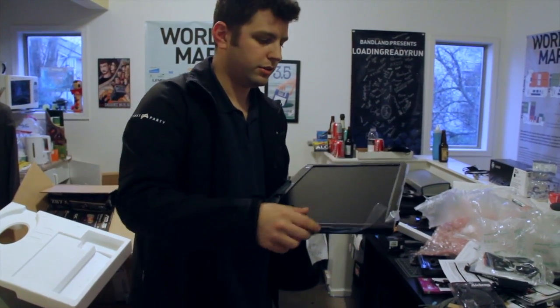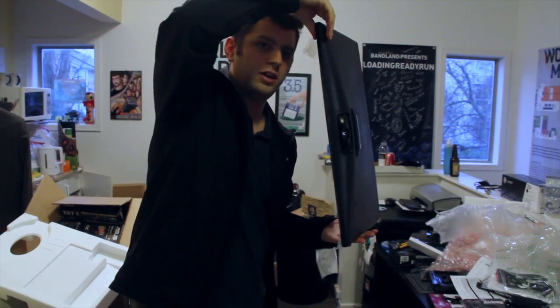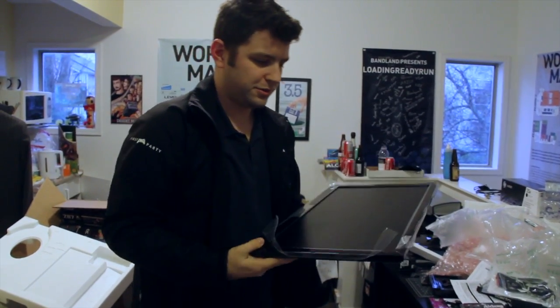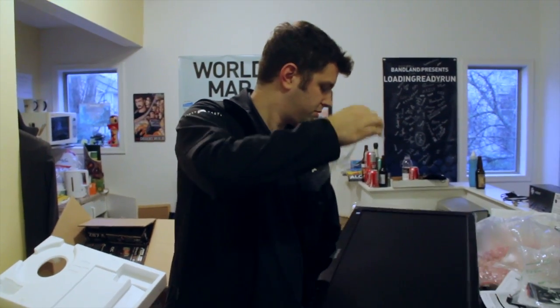How thin is that monitor? It's very thin. I mean, it gets thicker in the back, but don't we all? Baby got back.